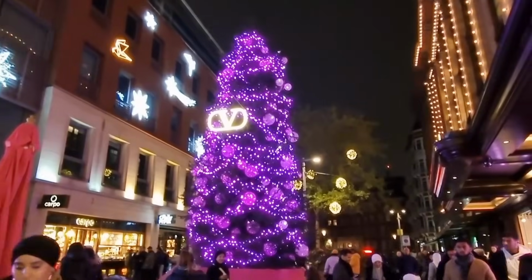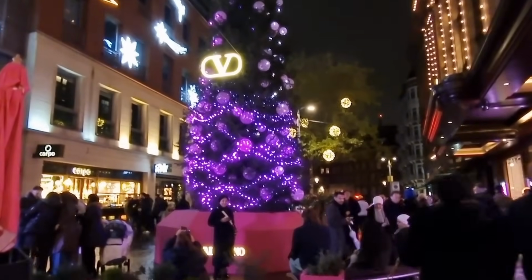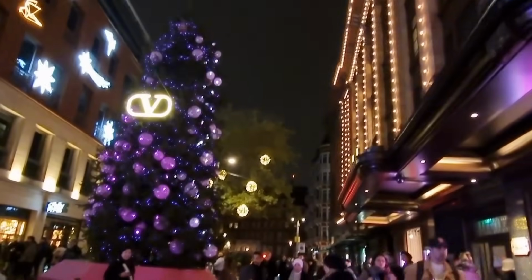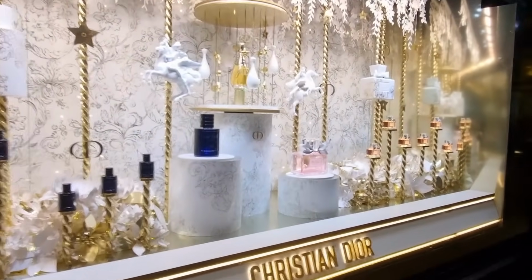And it smells blinking gorgeous down here because I can smell the roasting chestnuts. Lovely. Now I think we should have a little look at the windows. And then Harrods has got the gold lights on as usual. So I'll try and do this as well as I can, guys, without getting mowed down by these people that seem to be running. Okay, Dior.